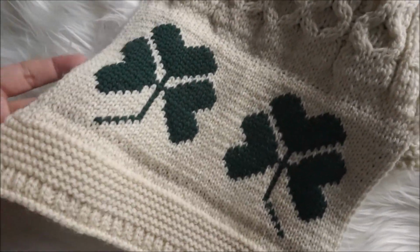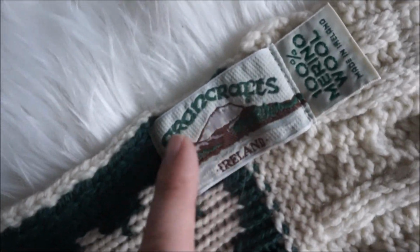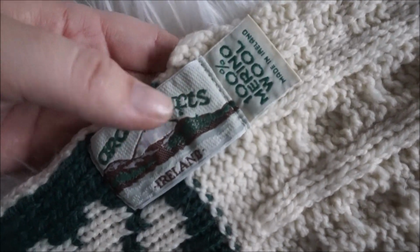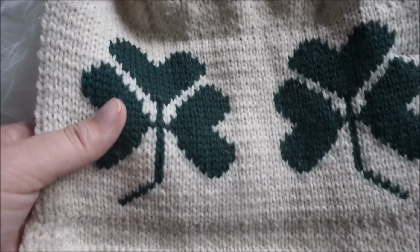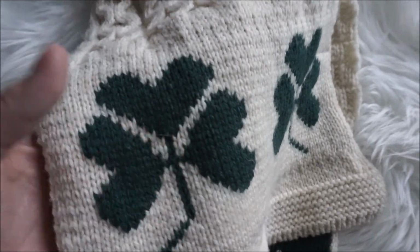Another thing I picked up is this 3-leaf clover. Here's the label. Anything with this label on it from Ireland, I do pick up, and it sells very well. Every sweater I bought from this brand has sold. It's 100% wool. It's in great condition, and since St. Patty's Day is coming, I thought that would be cool. Looks nice with that green sweater that I bought.